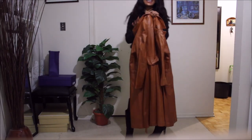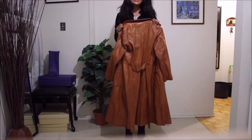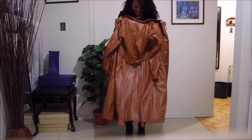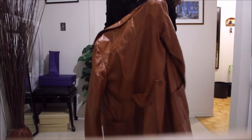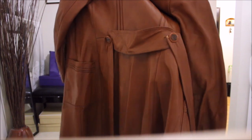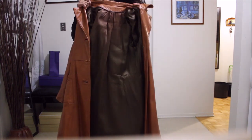And last but not least is this rust colored, orange looking coat. Guys, this is another one with tons of details on it that I just love. Look at the belt at the back. Look, guys, look at this. So gorgeous. This, I had a new lining added to it. Oh my gosh, love it.